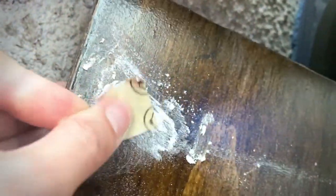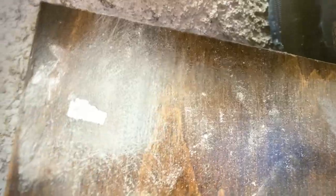When dry, I used fine grit sandpaper to make it flush to the board. Since the dark wood one was already varnished, I scratched the surface with a coarser sandpaper so that the paint I was going to apply would stick.